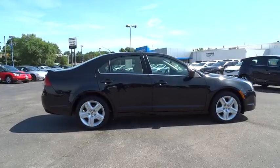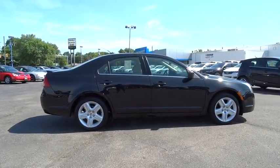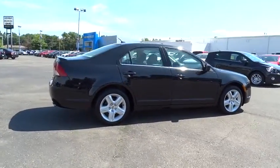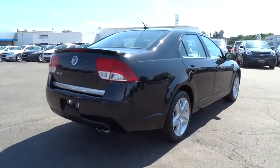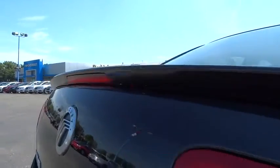The 2011 Milan. All Milan models offer abundant space and the latest in technology. The standard 2.5-liter 16V Duratec I4 engine is a gas miser, delivering up to 34 miles per gallon highway, and is priced below $15,000. This vehicle has less than 40,000 miles.